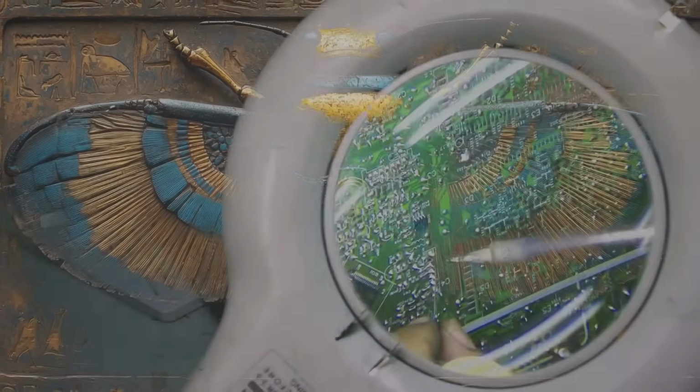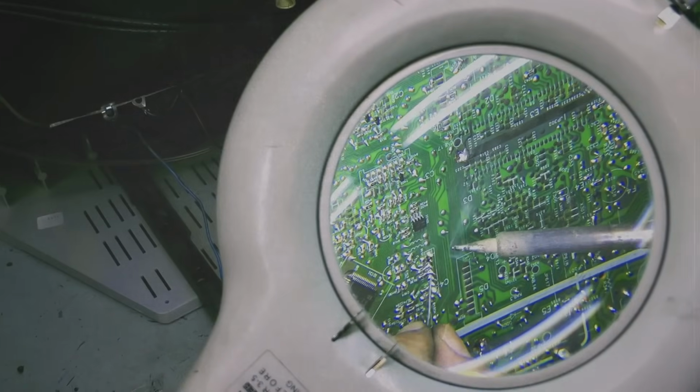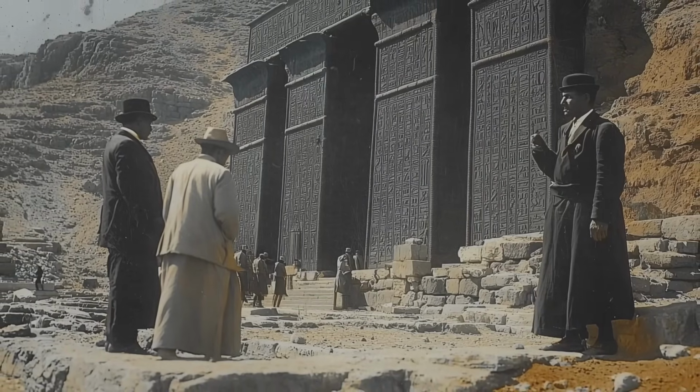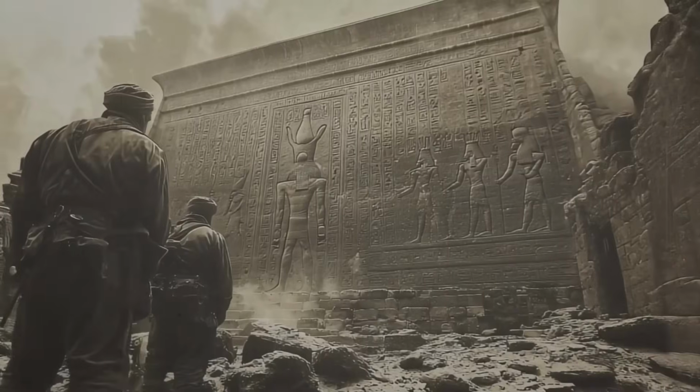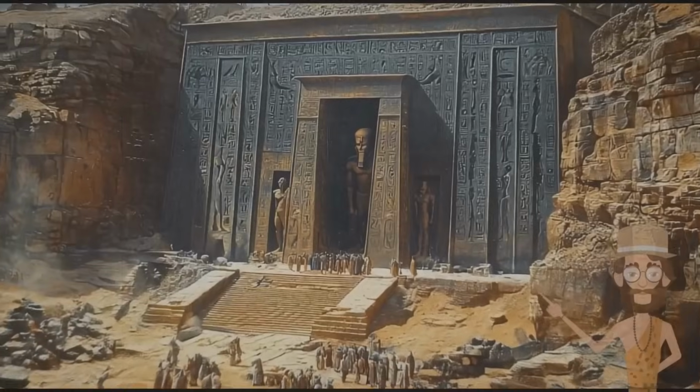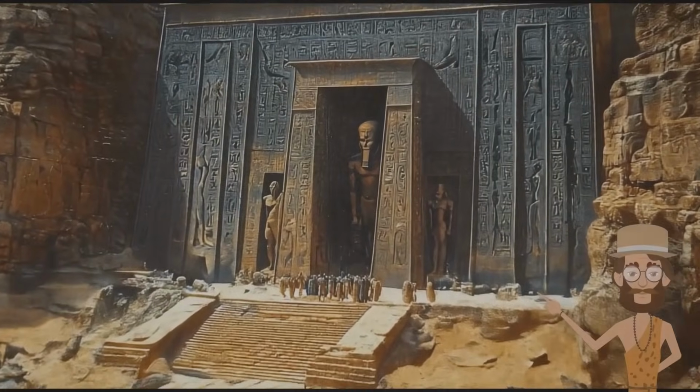This bug looked more like a technological device than a religious artifact. The attempt to study the artifact ended unexpectedly. An English officer returned with a detachment of soldiers and an order from the governor to leave the excavations. The American expedition was kicked out and the temple was closed.